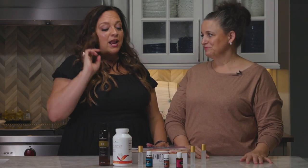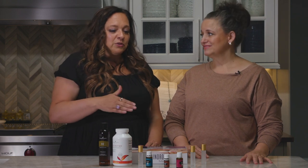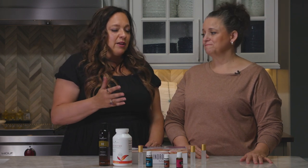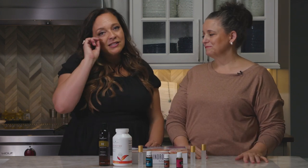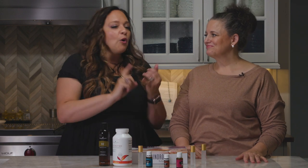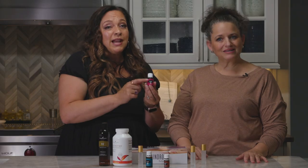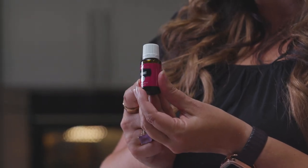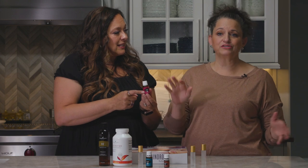The last thing that I want to talk about is photosensitivity. Very important to talk about. With the citrus oils, you'll see some warnings: this is photosensitive, make sure not to put this oil on and go right into the sun. Here's how I like to explain it. Citrus oils like orange and lemon and lime and even bergamot. We brought the bergamot. People don't realize bergamot is a citrus. It's actually the most photosensitive of all the oils we have. So it's good to know.